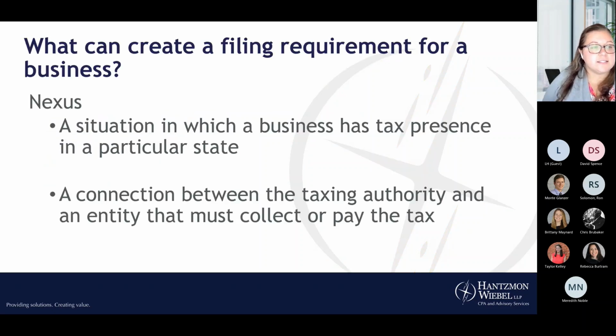So Nexus is the trigger that will cause a business to have a new state filing. I'm sure many of you have heard of this term and know what it is, but for those of you who are hearing this word for the very first time or need a refresher, nexus is a situation in which a business has tax presence in a particular state. So in other words, nexus is a connection between a state taxing authority and an entity that must collect or pay the tax. So to simplify that even further, it means you have sufficient physical presence or economic activity within a state. So as we all know, states like their money, and Nexus is the way they get their fair share of the income tax pie.